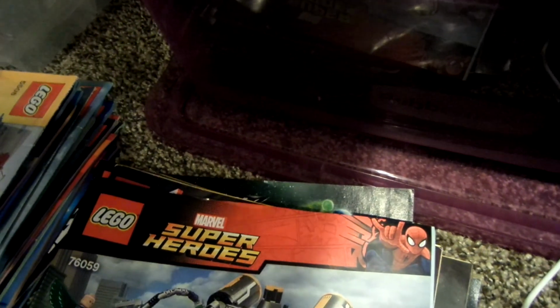And then I have some Lego Dimensions in here I was thinking about selling, but I'm not going to, because I love Lego Dimensions, and that's something that's really fun. So these are all non-Lego items, like Mega Blocks and stuff, you know, Minions Mega Blocks, where is it? There it is, Mega Blocks.